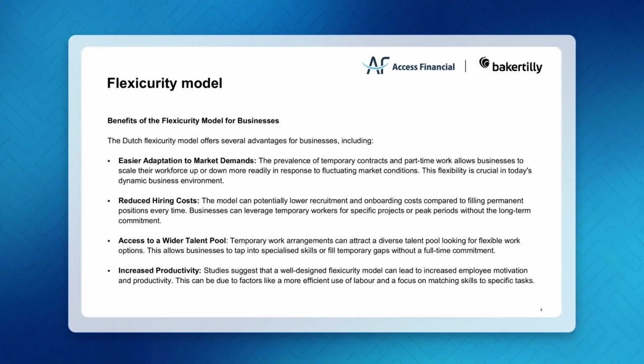Well, there are several advantages for businesses, and these include the prevalence of temporary contracts and part-time work. It allows businesses to scale their workforce up or down more readily in response to fluctuating market conditions. The flexibility is crucial in today's dynamic business environment. The model can potentially lower recruitment and onboarding costs compared to filling permanent positions every time. Businesses can leverage temporary workers for specific projects or peak periods without the long-term commitment.